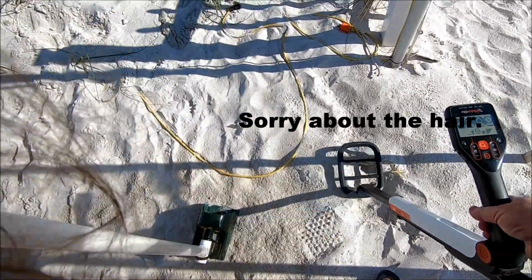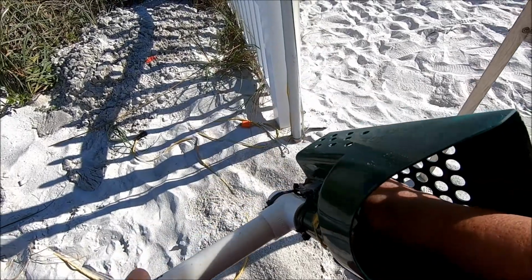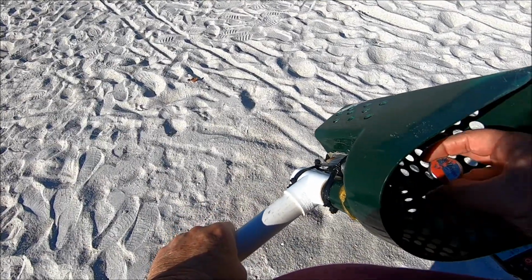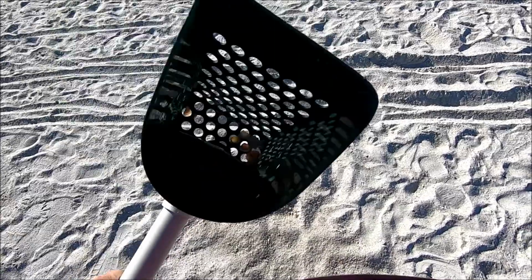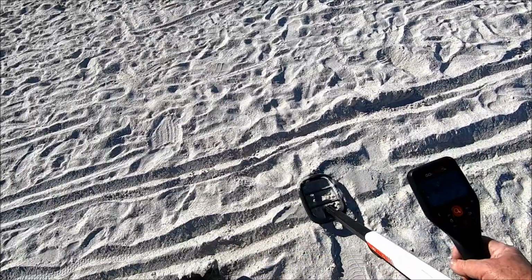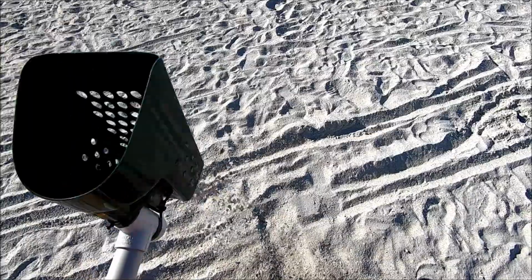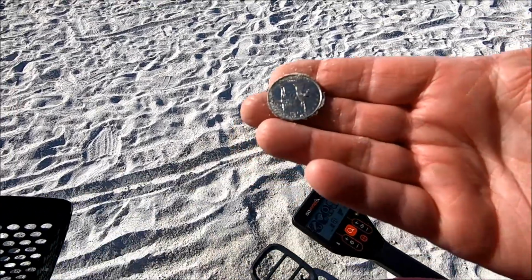Here's something else. Another nickel. Washer. Trash. A penny. Quarter, another little coin spill.